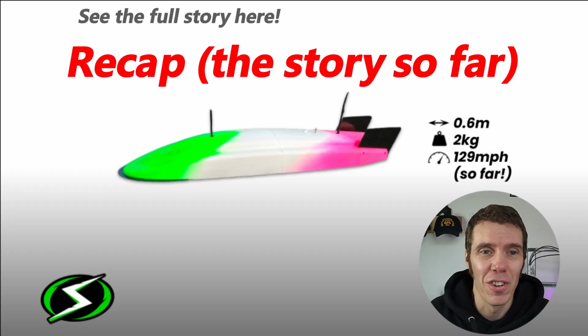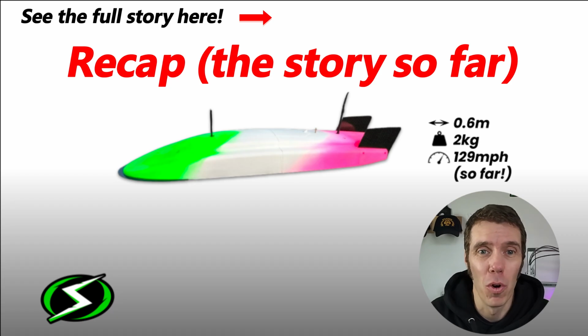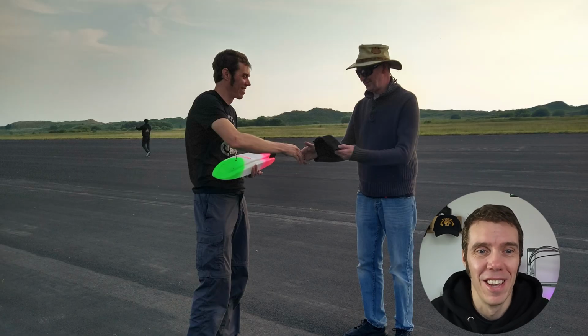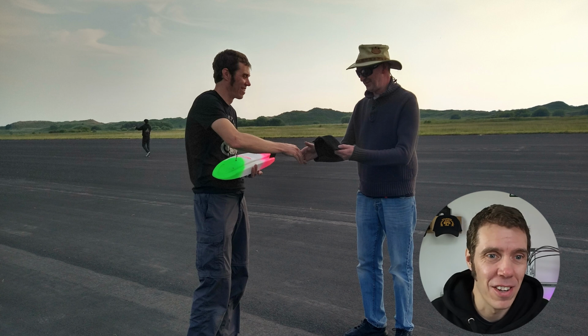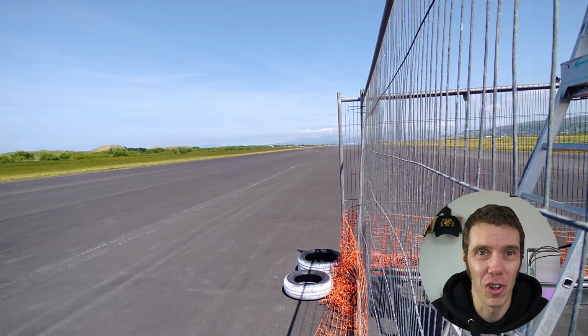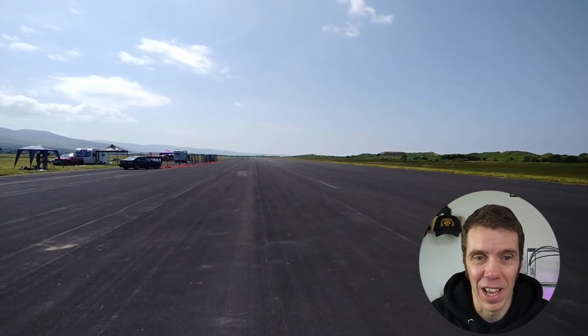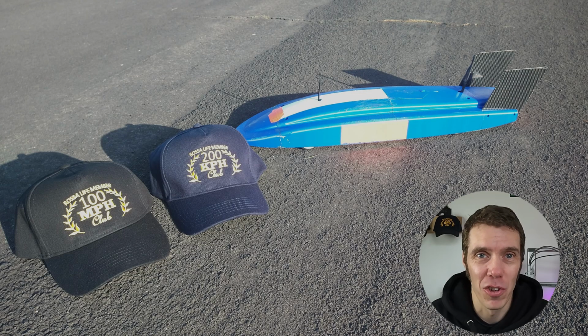The recap starts at ROSSA Round 1 2024, which was back in June, where I tested my unique drone-based speed car called the Cone. The event went so well for me. In the 2 days that I went, I managed to achieve speeds of 100 miles an hour on the first day and 200 kilometers an hour on the second day, which is about 125 miles an hour, getting me my first 2 ROSSA hats.